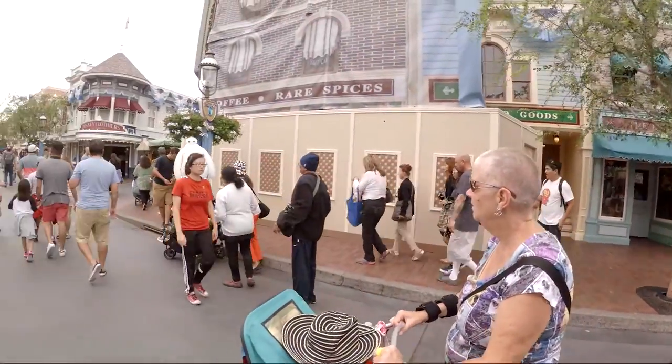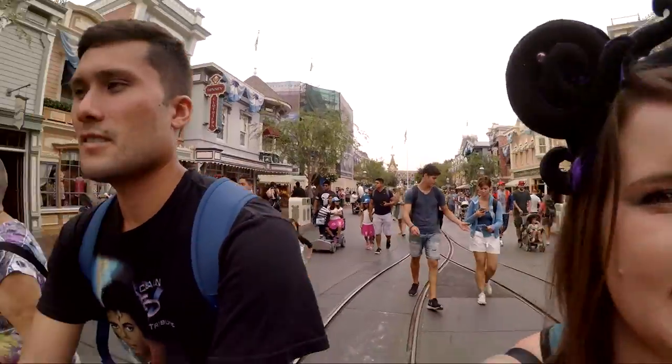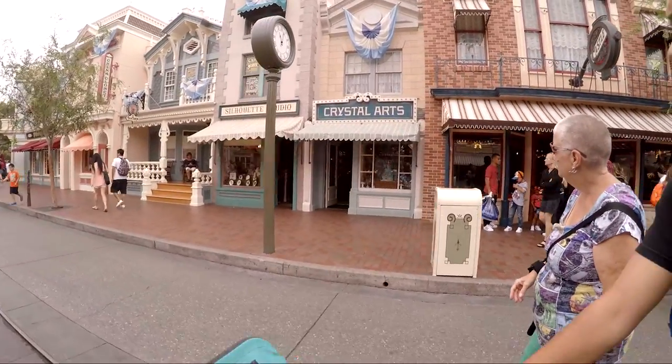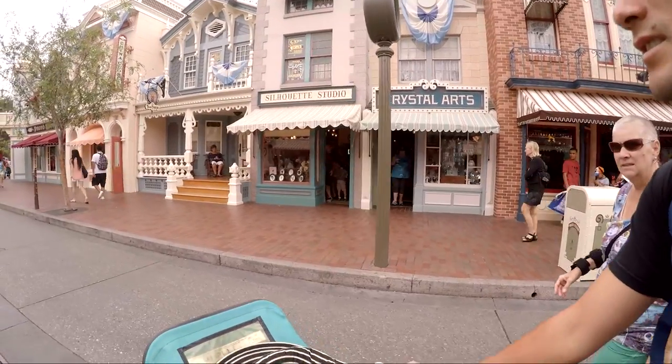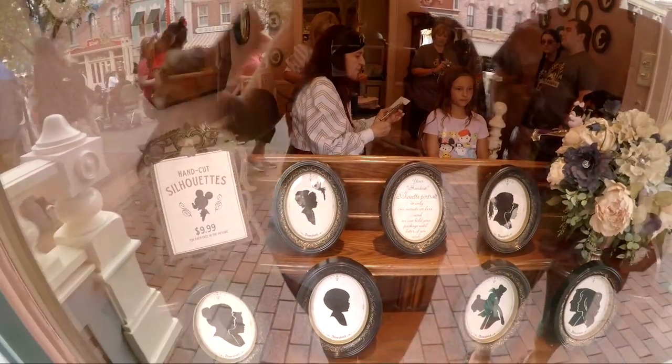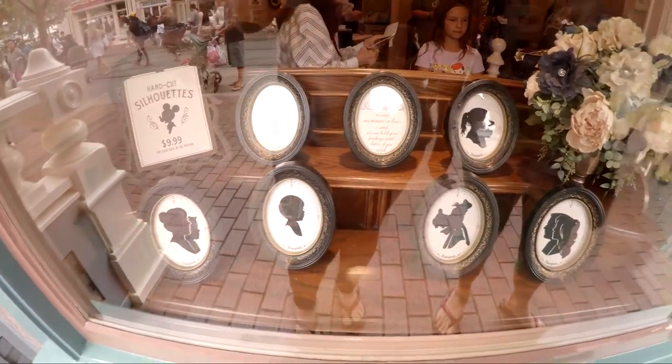Baymax balloons. They're so cute. Here's Silhouettes. We still have those here at Disneyland. Silhouette Studio, right there. Get silhouettes of your kids. We get them done every time we come. Oh, look at the Tinkerbell one. Oh, the Tinkerbell one's so cute. Look at Tinkerbell. Oh, that's the one I have, Lily, and have Mickey flying about. That is so cute.